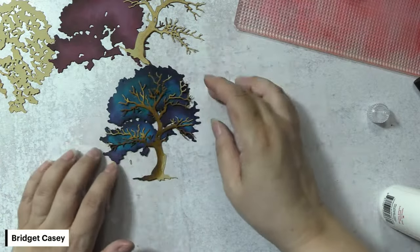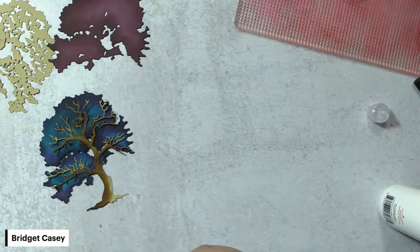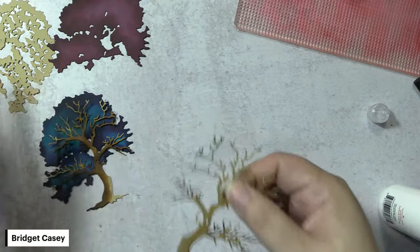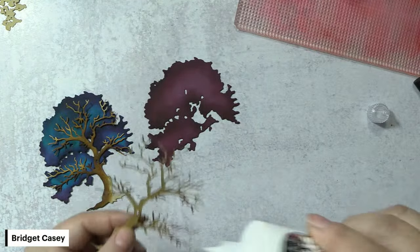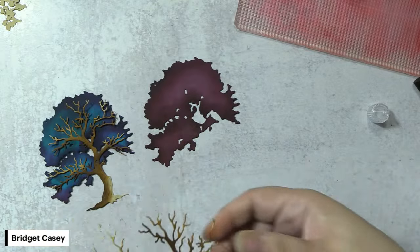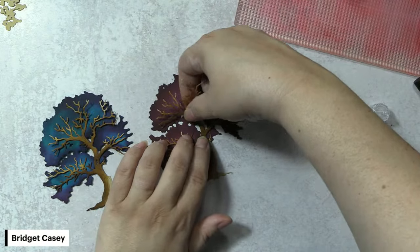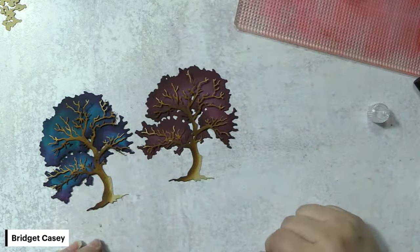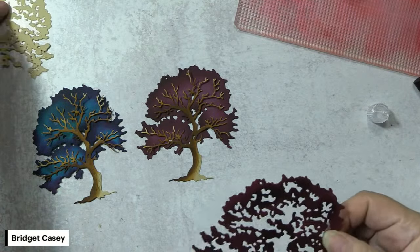Okay, there we go. Now, when I make my trees, I do not glue down all the branches because we're going to put many layers on top. And I want them, if they're available, to be mobile or to look like they're in the breeze. So I just let them hang out and do their own thing. So I think that would be very pretty if that was the end of our tree, but it's not. So now we have tough decisions.